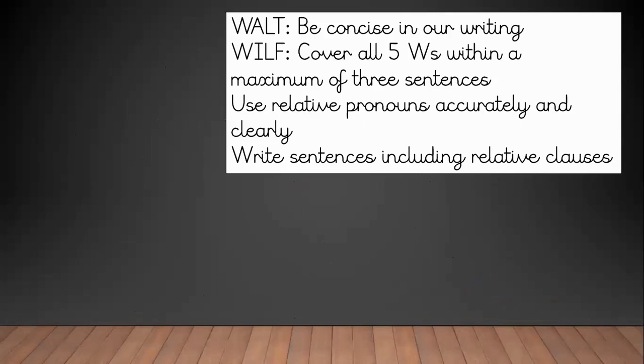What I'm looking for today is that you're able to cover all 5 of the W's in the introduction of a newspaper report, but with a maximum of 3 sentences. So getting all of the W's covered, but with only 3 sentences is an absolute maximum. My challenge to you will be to try and really get it done in 2, or potentially even 1, but that might be pushing it. To use relative pronouns accurately and clearly, and to write sentences including relative clauses.